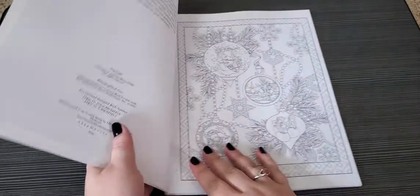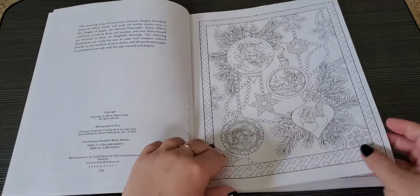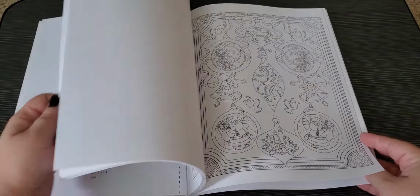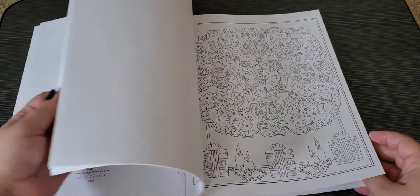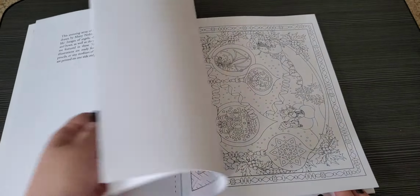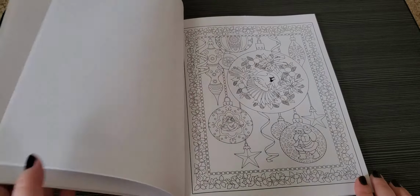And again, I really like Creative Haven's books. They give you the inside flap colored, your title page, and then they go right into your pictures. And again, one-sided perforated edges. These have nice borders on the images, and I think the designs are absolutely gorgeous. For me, it gives an old-timey kind of vibe with the Christmas ornaments. I'm really excited to use maybe some fine liners and gel pens on this, especially metallic or glitter gel pens. I think that would be amazing. I'm super excited for this. These are maybe some images that would be WIPs. You couldn't finish in one sitting, at least for me.